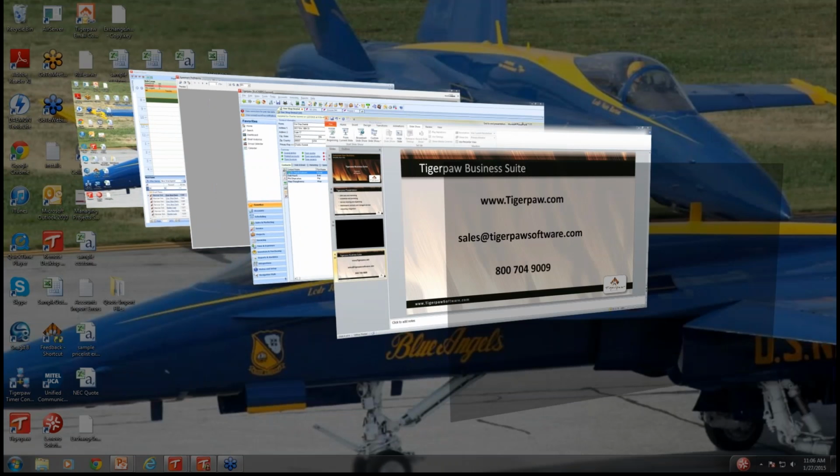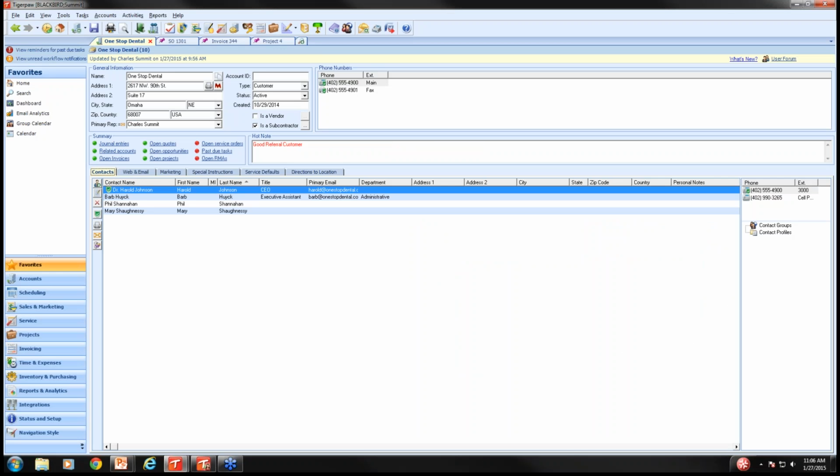So let's go into TigerPaw now and take a look at this. This view is what we call our account view. This really is the primary view. I consider this kind of the foundation. Whether you're focused on the sales and marketing side of the operation, whether it be on the installation side or the service ticketing or the managed services, this is going to be the look at your prospect, your customer.